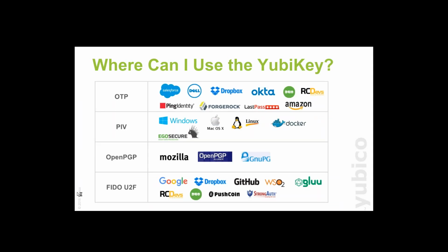So where can I use the YubiKey? Where can you use the YubiKey? There's a lot of pictures on this screen, so I'm just going to break it down. Where do I use my YubiKey? I have my YubiKey in my hand right here.